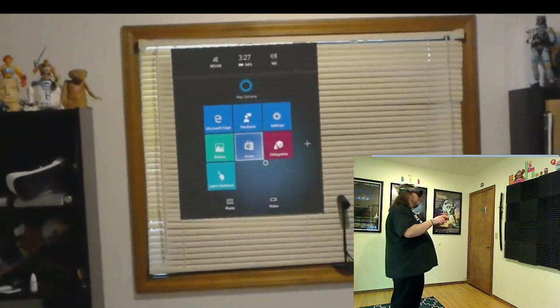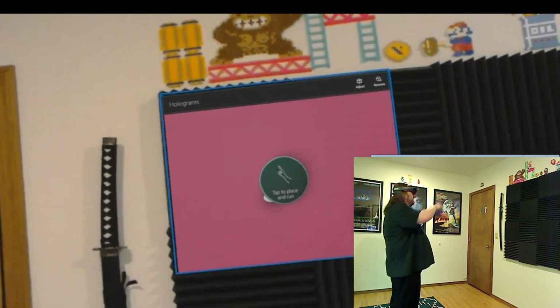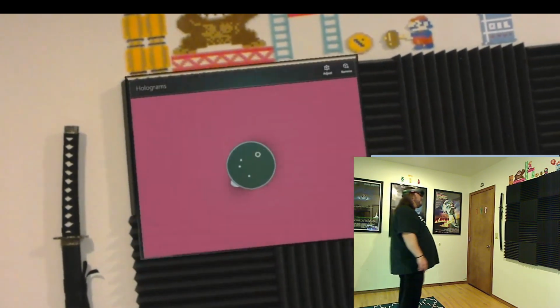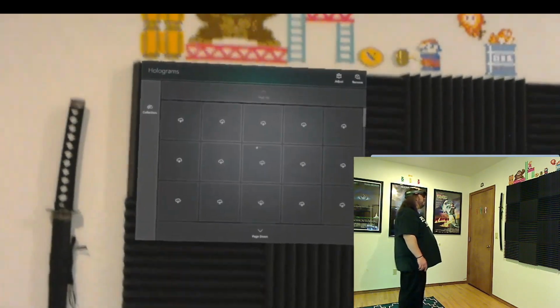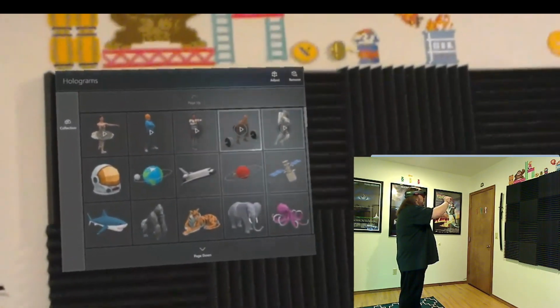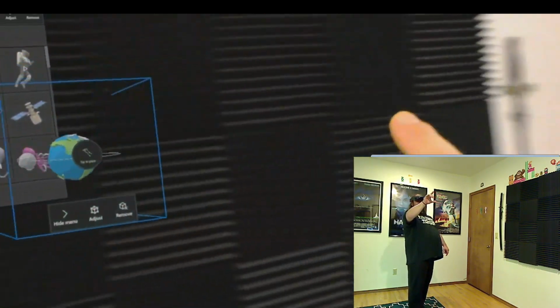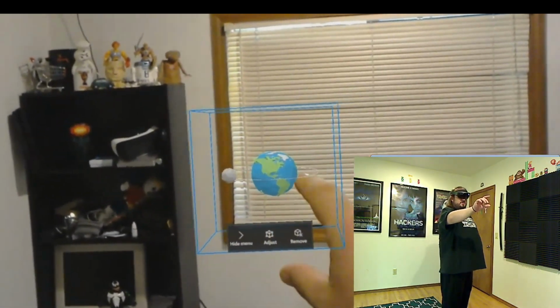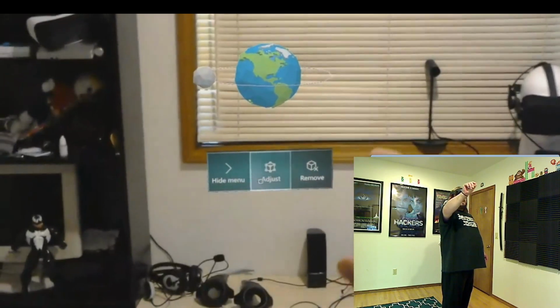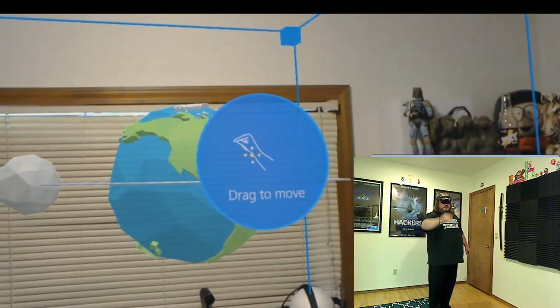If I turn over here, I've got this nice black wall. I'm going to go into holograms, and I'm going to put the hologram box right here, up in the upper left-hand corner of my window here, and then I'm going to put some holograms around my room. So let's take, first of all, the Earth and Moon, and we'll put them there, and make it a little bit bigger. Okay. Hide the menu. The menu's annoying.